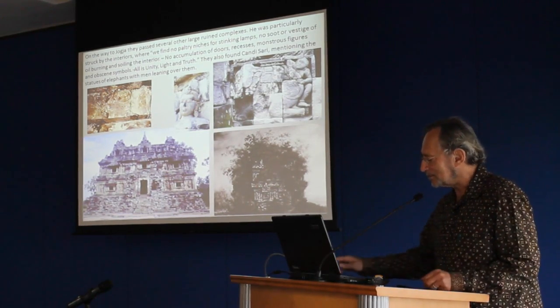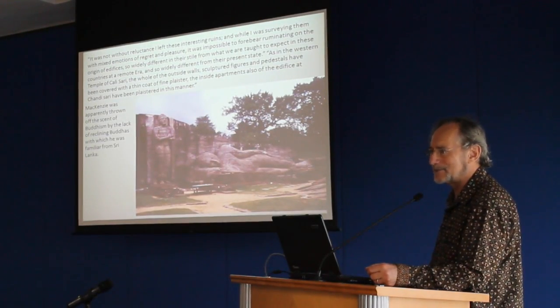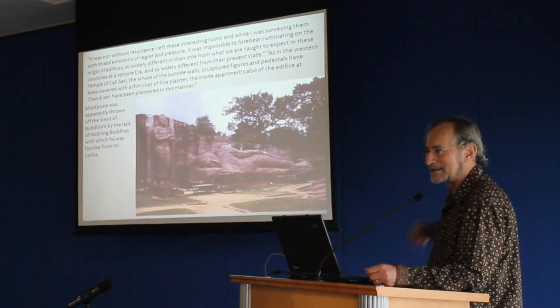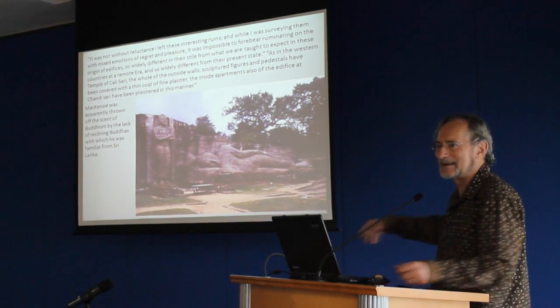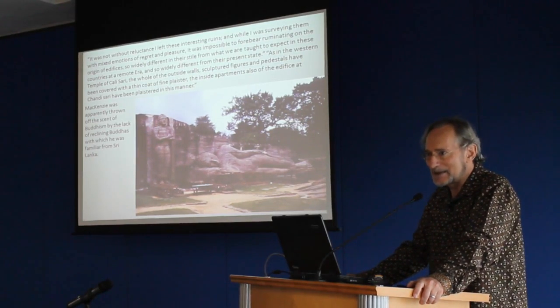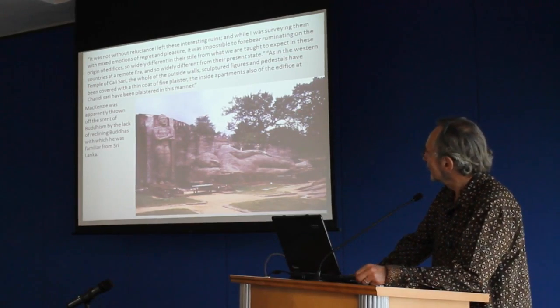Now, most people don't believe me when I tell them that these sites actually were all plastered and painted. They would have looked like a modern Hindu temple here in Singapore. They would have looked like the temples in Sri Mariaman or the one in Tank Road or so on. But they were all covered with plaster. And in a few sites in Java, they still remain.